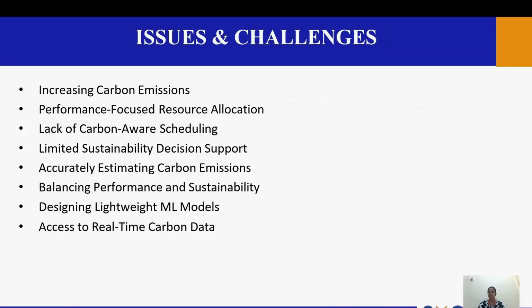And here comes the issues and challenges. During the development of this project, several challenges were introduced. Predicting carbon emissions accurately, balancing performance and sustainability, designing lightweight ML models, managing cloud workload efficiently, and lack of real-time carbon data. These challenges motivated us to create an optimized and practical solution.